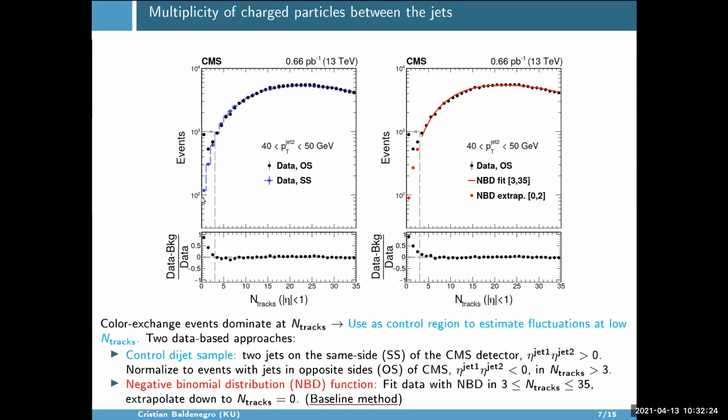And you see very clearly when you go to very low multiplicities that you have an excess of events in the nominal data sample, which are these black data points in the first few multiplicity bins. And the background expectations predict a completely different trend. So these are the signal color-singlet exchange events that we're interested in. The other method consists of simply fitting the particle multiplicity distribution with a negative binomial distribution function at high multiplicities, and then you extrapolate it down to the lowest multiplicity events. And then you again see this excess of events, which is the color-singlet exchange signal that we're interested in.